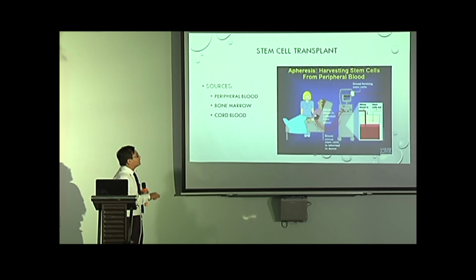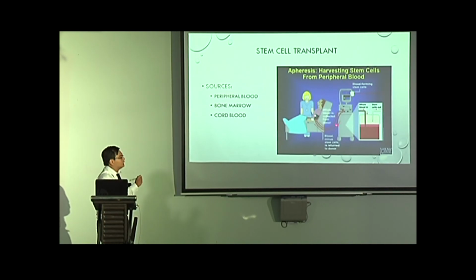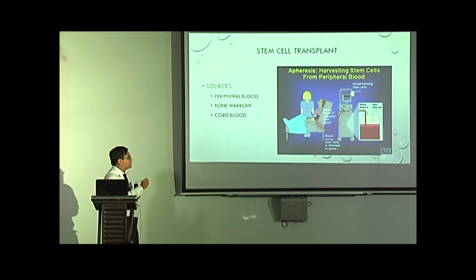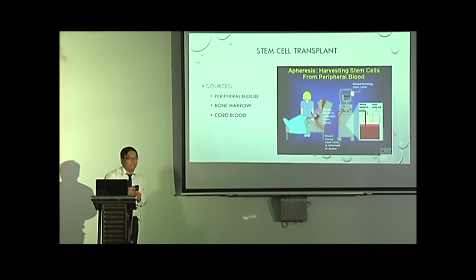Another way to treat these cancers is actually stem cell transplant. There are 3 sources for stem cell transplant. The first one is peripheral blood. The blood is collected from your vein. Using this machine, they will sort out the stem cells and use them as a stem cell source. Or your bone marrow, obviously, or your cord blood. You might have seen movies using cord blood to treat leukemia.